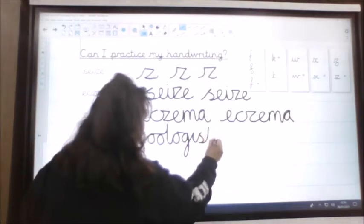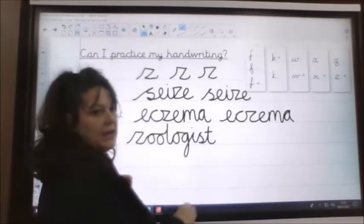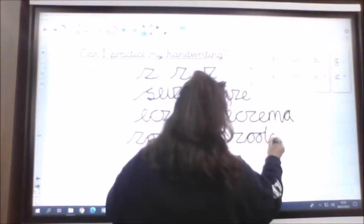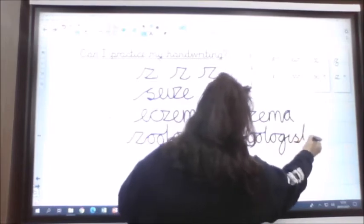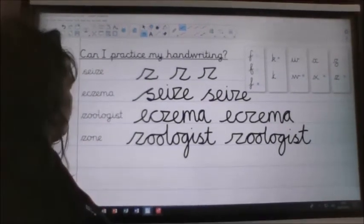The G is sitting nicely on the line. When I've finished, I can dot my I, cross my T. Let's try again over here, into my Z, O, O, L, O, G, I, S, and T, and I can dot then.